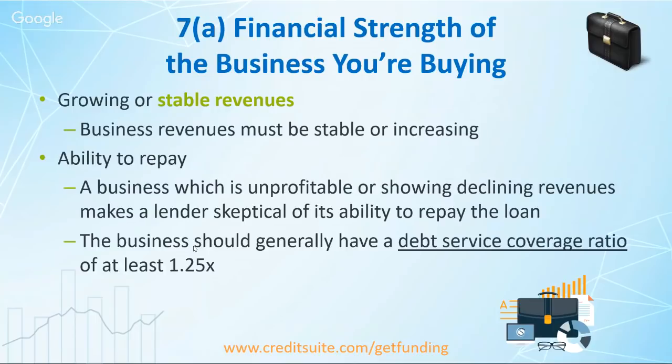Ability to repay, we talked about this again. They're looking for your ability to pay back that amount of money. So the business should generally have a debt service ratio of at least 1.25, which means that whatever debt you have, you must have that 25% plus buffer left over so they know that there's enough money left to pay those debts.